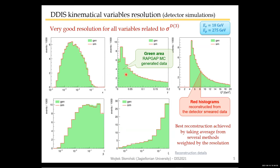What is plotted here, the green histograms are just the data generated from the RAPGAP Monte Carlo, and the red curves are the reconstructed values from the data which were passed through the detector simulation. So we see that we can be pretty sure about the very good accuracy of the measurement.